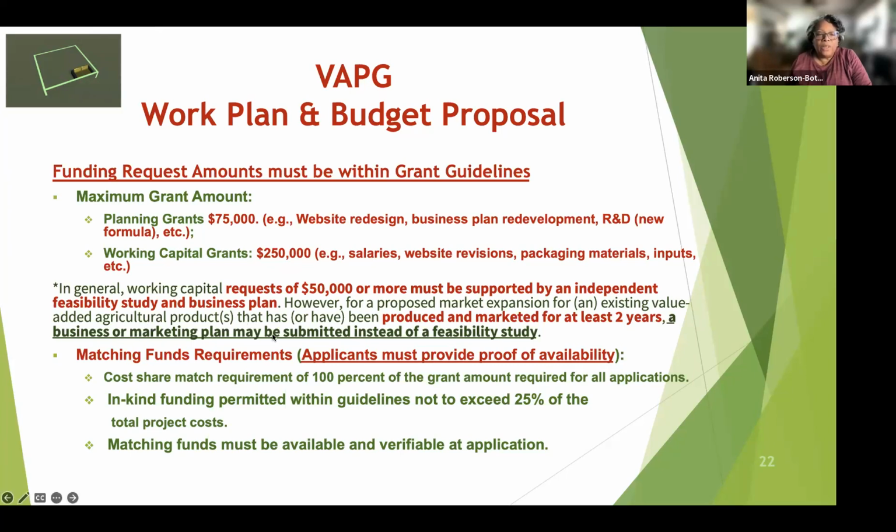Again, we talked about the simplified grants. If you're asking for less than $50,000, then you fall in the simplified grant proposal. However, any request of $50,000 or more has to be supported by an independent feasibility study and business plan. My very first request was for the planning grant, in which I did a feasibility study, and I worked with an independent consultant who worked with me to write my business plan.